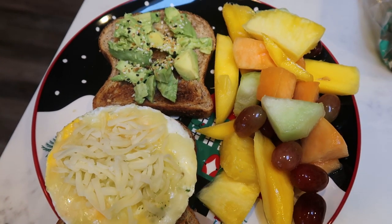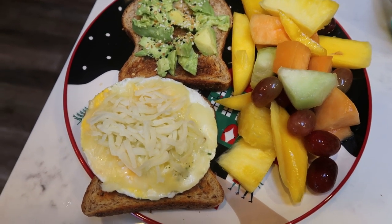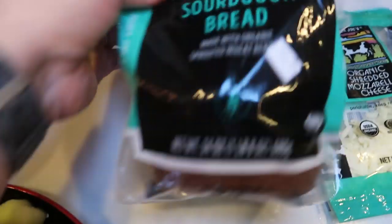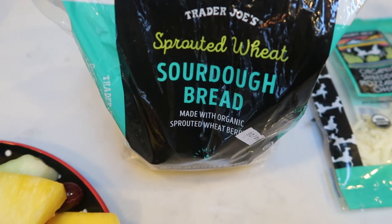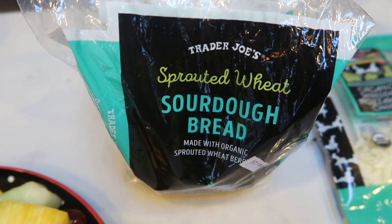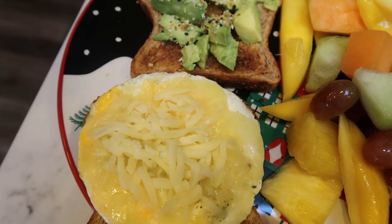Here's my breakfast for this morning. It is about 9 o'clock and I'm just getting hungry, so I'm gonna eat some breakfast. So I'm making myself a breakfast sandwich. The bread that I'm using is the Trader Joe's sprouted wheat sourdough bread. I love this bread. It's thick, it's hearty. There's 7 grams of protein per slice and it is 2 smart points per slice. So I have 2 slices of that.